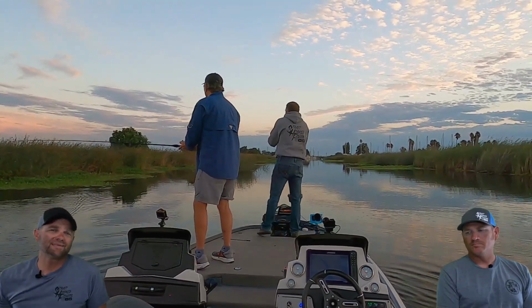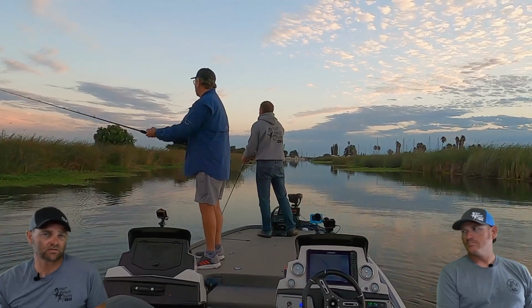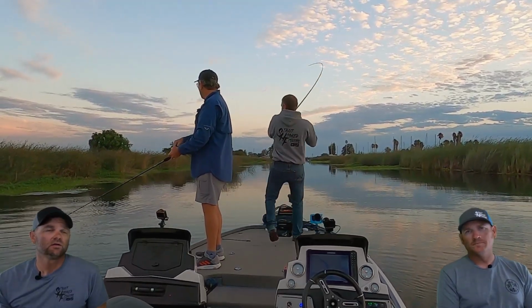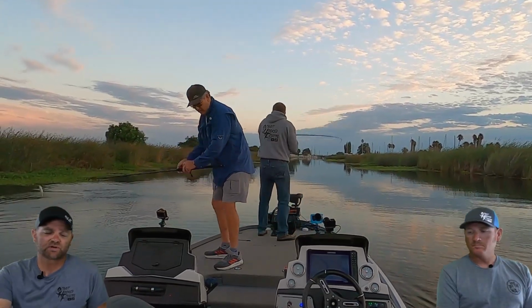My partner was throwing the Whopper Plopper 190 in like a bluegill color and was scooping them up with that. They were coming unglued on it. That was pretty much our morning, running between the spinnerbait and that.